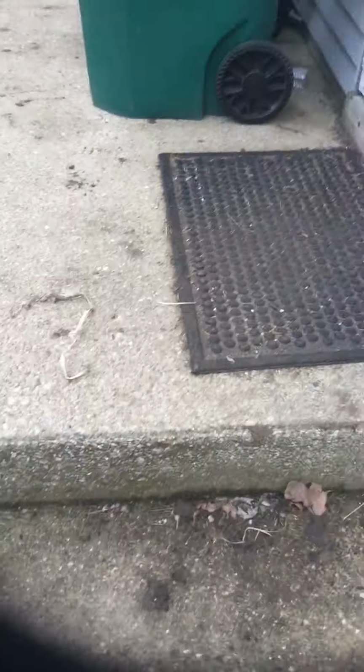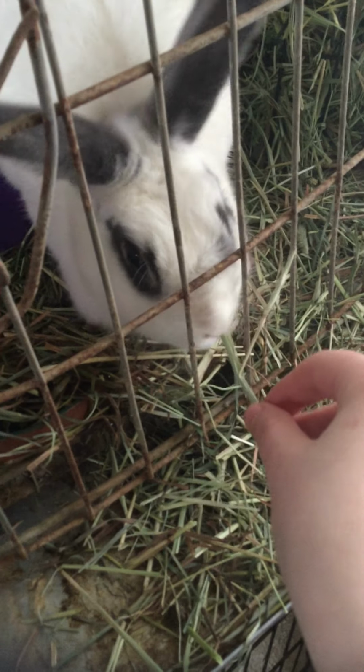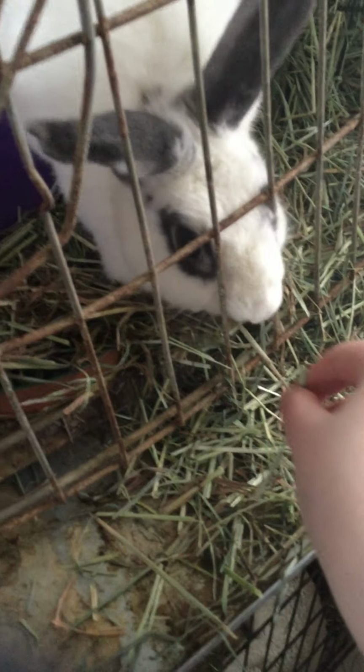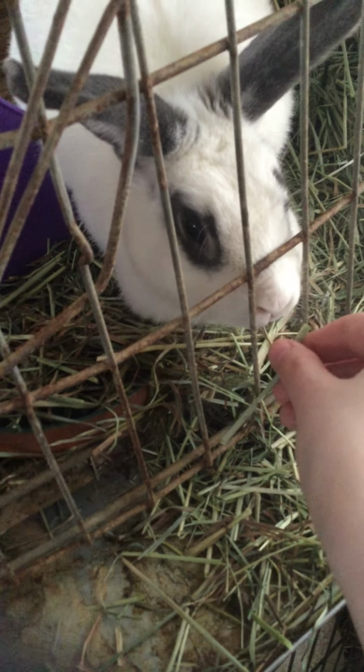Go back inside. See the rabbit again? How is she doing? Do you want to eat this grass? No, I only have grass right now. I'm sorry, I don't have a treat for you. Oh no, you dropped it. Try that grass.